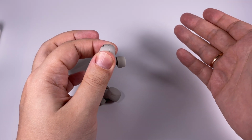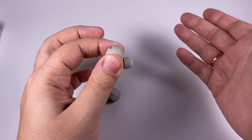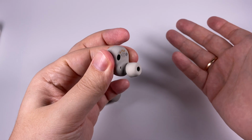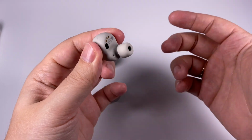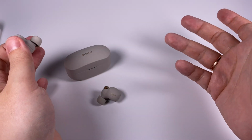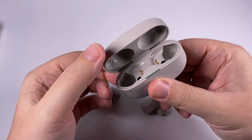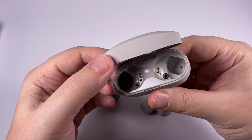LDAC in maximum quality mode could sometimes be unreliable, but it's common for all types of connections with LDAC in the sound quality mode. And the case will give you 2 additional charges, so pretty nice work time in general.